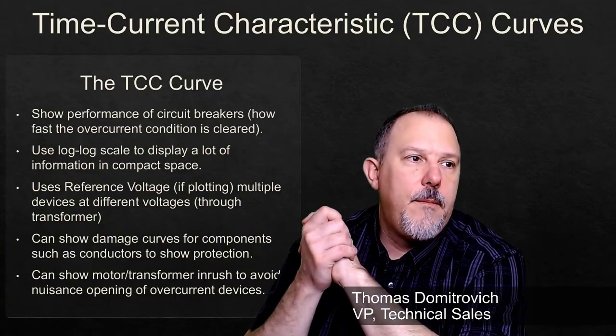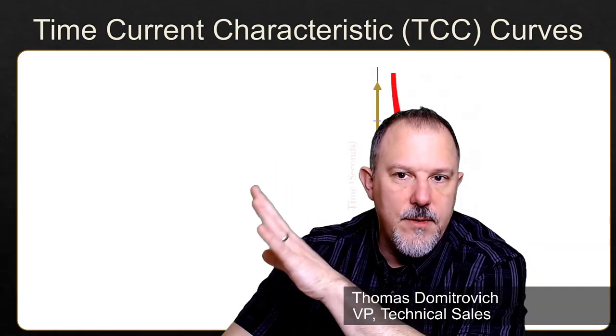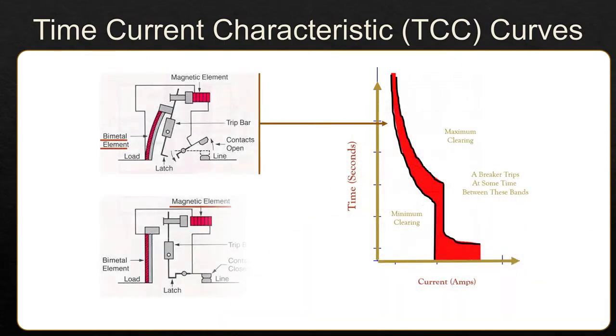So the TCC curve. Again, we already talked about the time current characteristic curve. The upper portion is your bimetal. The instantaneous is your magnetic elements, whether it be a clapper or the coil and a plunger.